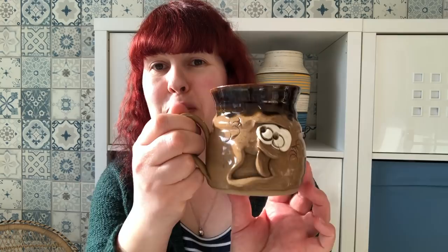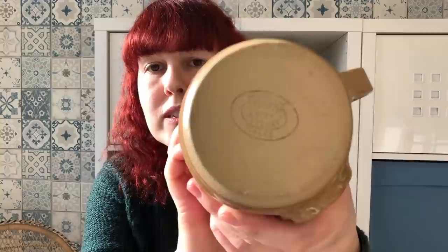Another thing that Nick picked up for me when he was out and about is this pretty ugly mug. Not sure if you can see the stamp there, if it will focus.